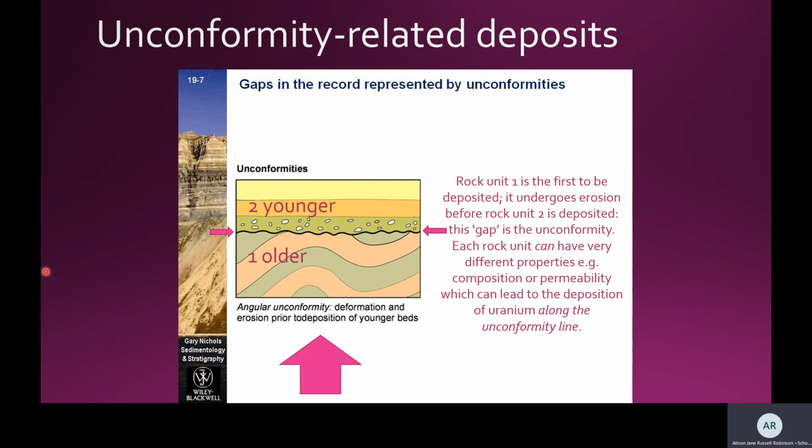So the first one that we look at for geological depositional environments is what they call unconformity related deposits, and this is a pictorial representation that I've annotated. This black wavy line across here is your actual unconformity. An unconformity is a concept more than an actual physical thing. So I've put some text in here, but I'll explain it to you.